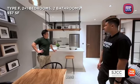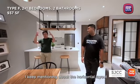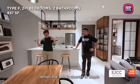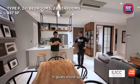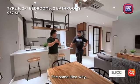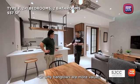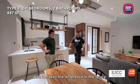And for normal, conventional, as we mentioned, I keep mentioning the horizontalness of the layout, if there's such a word. Really, when the unit is shorter in depth, it gives more space for daylight to actually shine in. The same idea why semi-Ds are more valued than a terrace house, or why bungalows are more valued than semi-D, because then you have more window space, more natural lighting, and that makes the difference in the space.